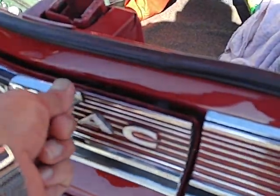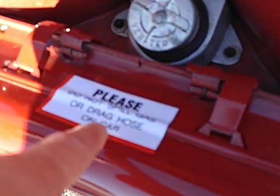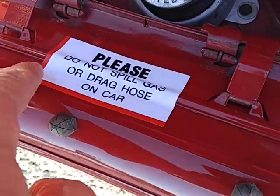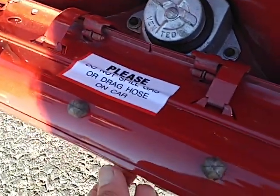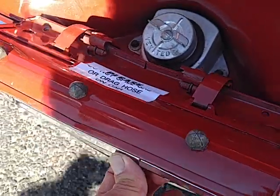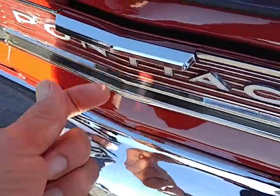This is just like my '65 Buick Electra. Do not spill gas or drag hose on car. Is that a sticker that was on these cars? Really? I've got a '65 Electra 225 with a very similar gas door with a single little finger hook.